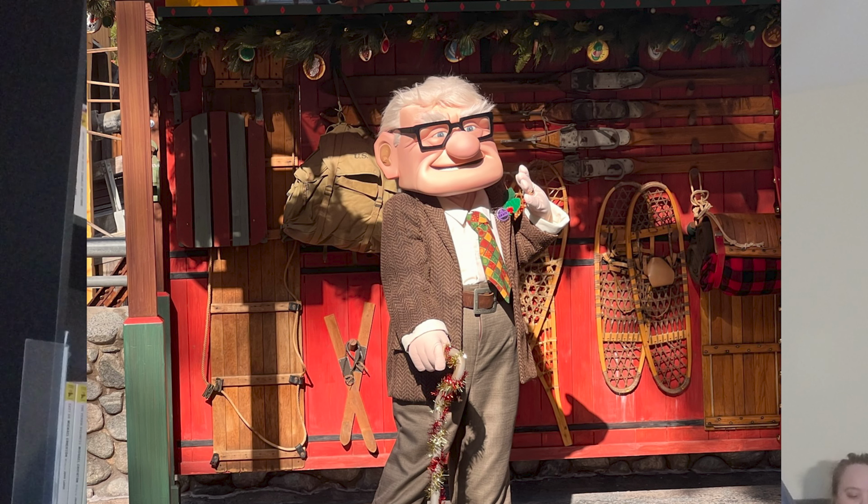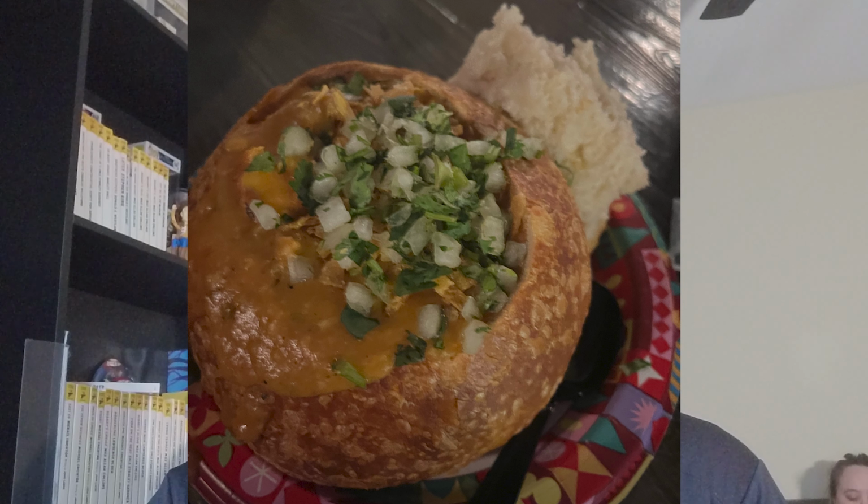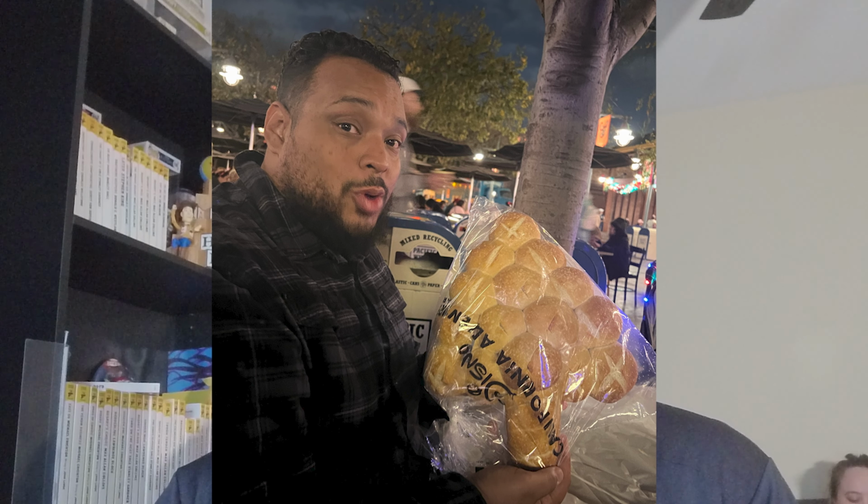Over at Bodine's, we did try the chicken tortilla soup in a bread bowl, and it wasn't the best. Honestly, I was expecting a little bit more, but we did get a pull-apart bread, which is awesome. You know, I love bread, love sourdough breads. I did try a drink at the Taste Pilots Grill, and I really liked that too. It was a holiday punch.